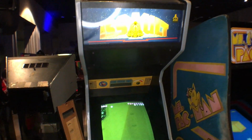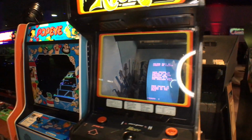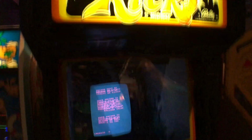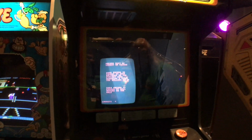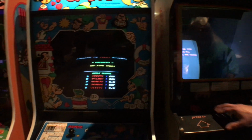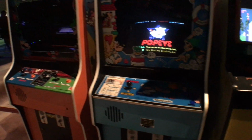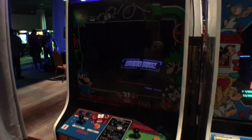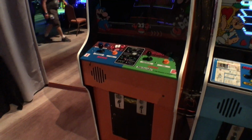Kind of reminds me of Tubin. Here's Kick. Kick wasn't working earlier. Oh, it's working now. But the on-screen has some brightness issues. Popeye. I have one of these games. I actually need to go pick it up. Mario Brothers. It's in a conversion. Mario looks like it was a Junior.